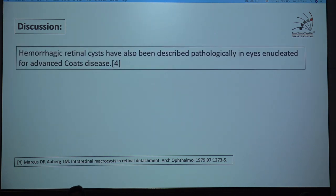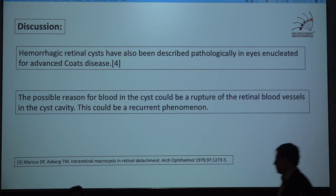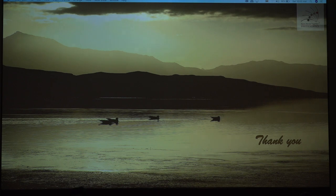Hemorrhagic retinal cysts have also been described pathologically in eyes enucleated for advanced Coats disease. The possible reason for blood in the cyst could be a rupture of the retinal blood vessels in the cyst cavity, and this could be a recurrent phenomenon. That's why I ruptured the cyst and flattened the retina. Thank you.